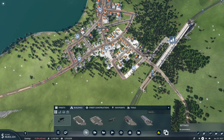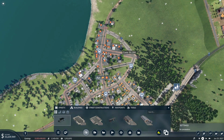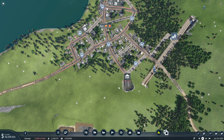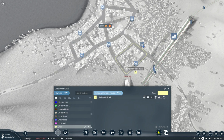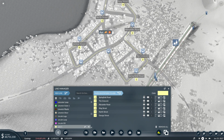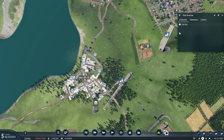just getting this quickly set up around the town. Just do a road there. There we go. Bus depot. Two buses. And that's the Ayr bus. Quite simple. I know that's the Ayr loop, actually.